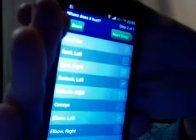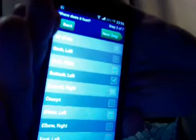So let's say I click on the right hand side of my back, my left buttock, my left elbow, my right foot, and my left hip, and my left knee. Okay, so I have ticked all of those. Again, let's try and show you this. There you go. You can't see the words properly, but you can see where the ticks are. So I will click on next step, and that takes me to step 3.